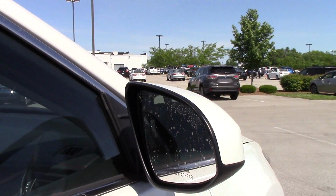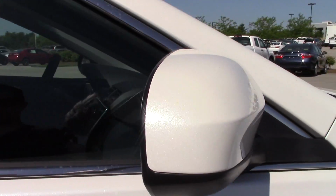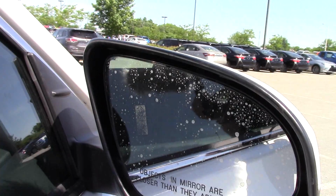Every Camry has heated mirrors, and the XSE and XLE models can be equipped with a blind spot monitoring system. These indicators light up when a vehicle is in your blind spot.